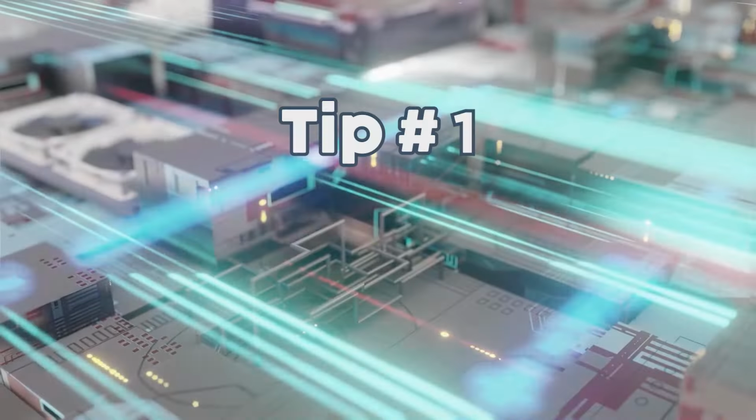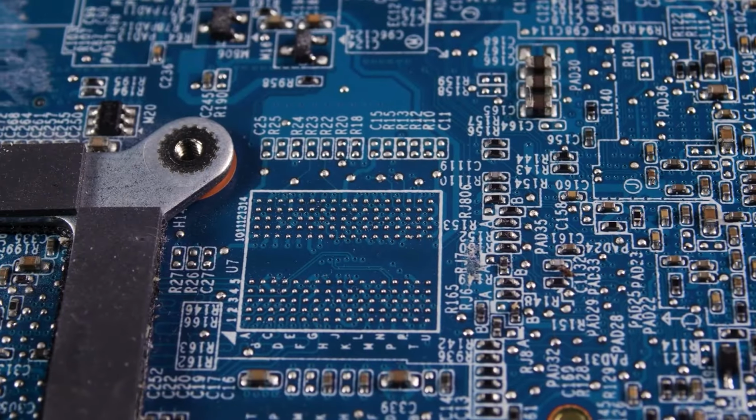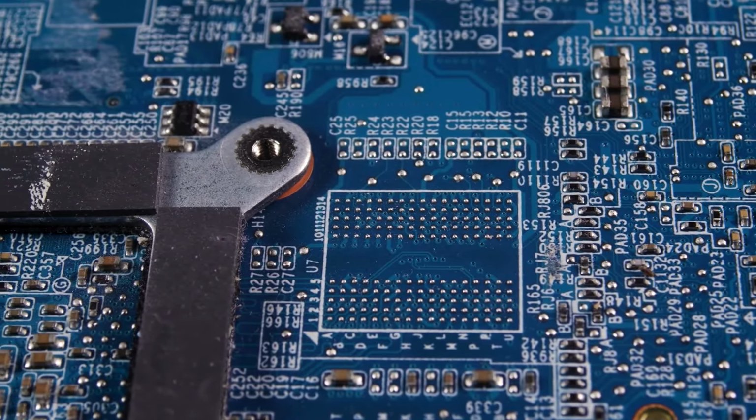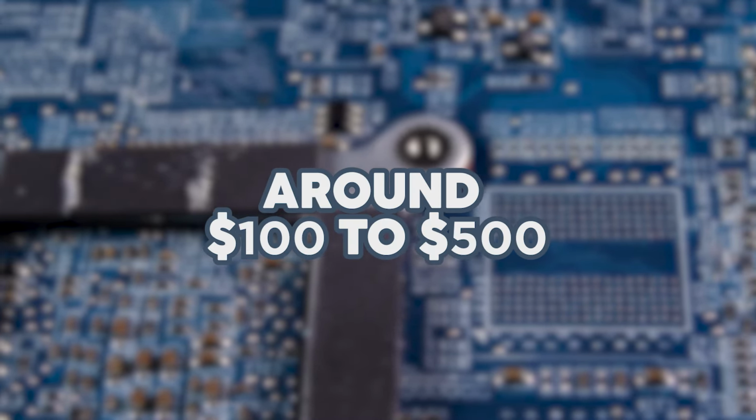When you're building a PC, you have to make sure all the parts you're picking out are compatible. For example, you wouldn't want to grab a motherboard that your CPU can't even plug into, right? That would cost you around $100 to $500 depending on the model.